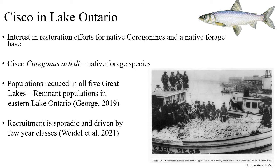Okay, to give you a background of the importance of our project, really the interests have been in restoration efforts for native forage fish in the Great Lakes for the last few years, and particularly in the Coregonus species. Those include lake whitefish and the different Cisco species. Today we're going to be just focusing on lake herring or Cisco, Coregonus artedi. This is one of the native forage species in Lake Ontario.